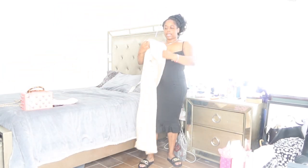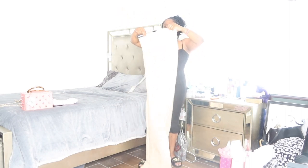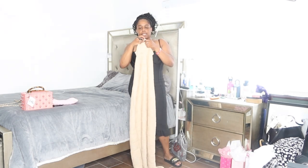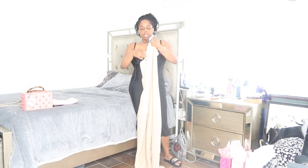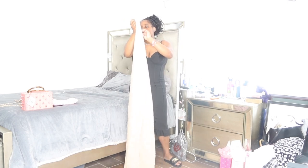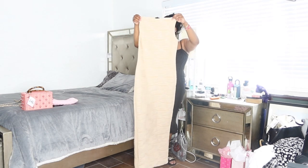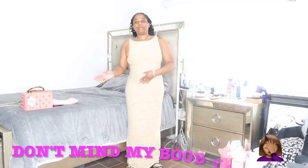So this is what it looks like. And of course it has a zipper. It has a slit in the back. So like I said, this is a size 10, color stone, and it's the textured wave rib maxi dress. So yeah, it's not a midi. Definitely a maxi. So this is what we have. So I'm gonna try it on and I'll be right back.